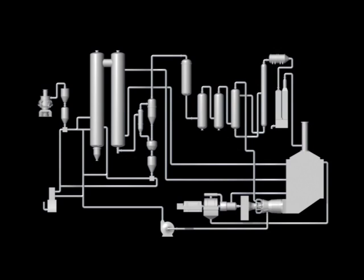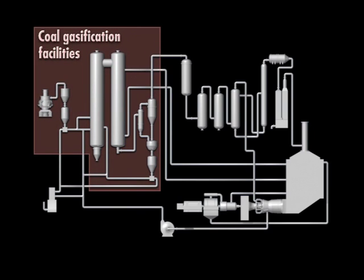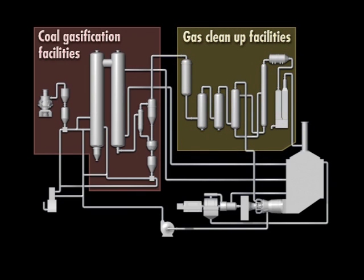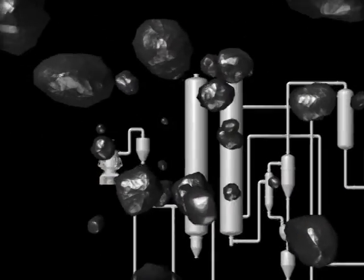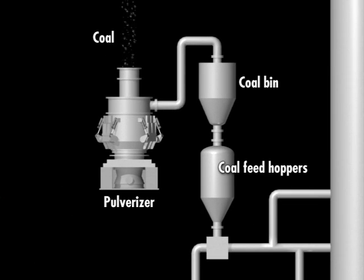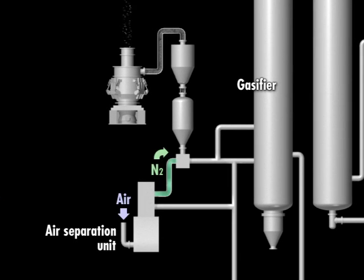An IGCC plant comprises a coal gasification facility to convert coal into the synthetic gas, a gas cleanup facility to remove air-polluting components, and a combined cycle power generation system incorporating a gas turbine and a steam turbine. An IGCC plant uses finely pulverized coal as fuel. Coal is processed by a pulverizer before being fed into the coal feed hopper.